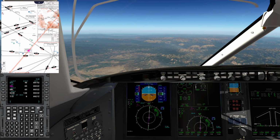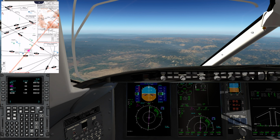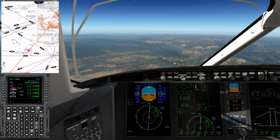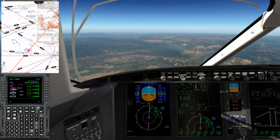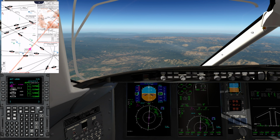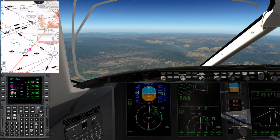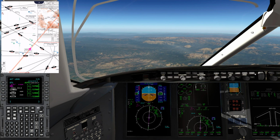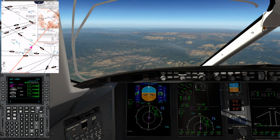So switch to VNAV mode and then flight level change. For some reason that's not picking up, so put that in manually. Oh, that's not working. Anyway, we'll set the altitude, which is 13,700. So we've got to be above that, so set 14,000 then. And we'll switch to vertical speed mode, just give us a decent descent rate. We'll put in 2200, should be a good starting point.